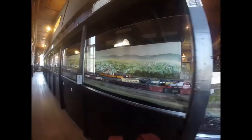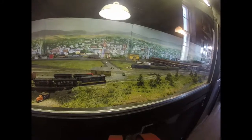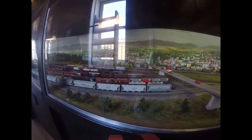You see this? This is what Brunswick looked like before everything was torn down. The roundhouse is not here anymore. The roundhouse was torn down during the Chessie System days in the 70s and 80s. Look, that's the station. All this stuff right here was torn completely down. The hump yard here was torn down and everything.